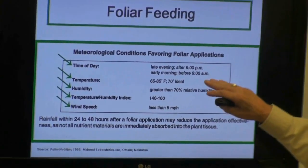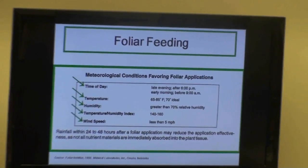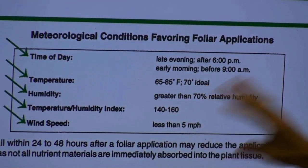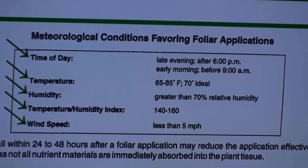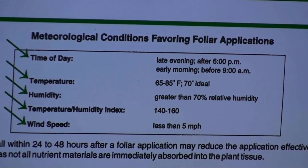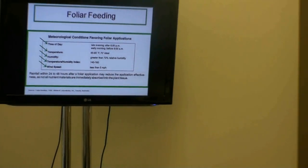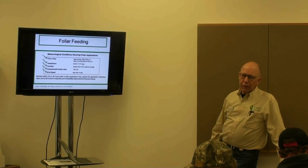Time of the day is important. Late evening or early morning are probably the best times because the stomata on the leaf surface are open. Ideal temperatures are 65 to 85 Fahrenheit, and 70 degrees is probably the ideal. Humidity greater than 70% is great. What they're talking about here is the ratio of temperature to humidity. If you can get it in this 140 to 160 range, that's the sweet spot. And for wind speed, you'd like to have no wind, but this doesn't always happen that way. But less than 5 miles an hour, they say. Rainfall within 24 to 48 hours after foliar application may reduce the application's effectiveness.